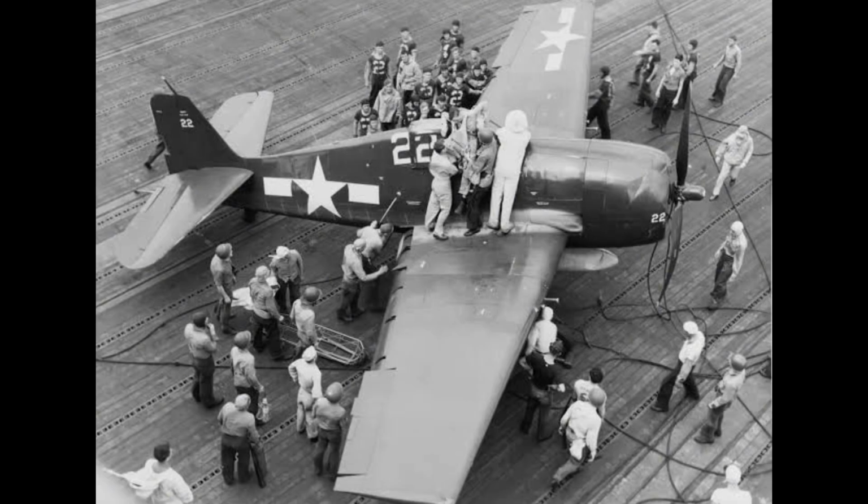Before a single soldier set foot on the beaches of Leyte, Hellcats had already swept the skies clean of Japanese resistance. From dawn until dusk, they flew continuous sorties, strafing enemy convoys, blasting anti-aircraft positions and hunting down anything that moved. The Hellcat's heavy armament, six .50 caliber machine guns, shredded trucks, trains, and even small ships. Pilots described it as painting the jungle with fire.